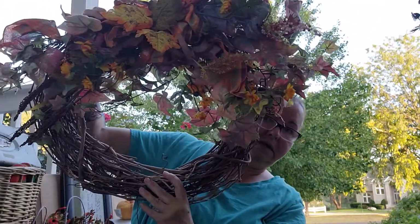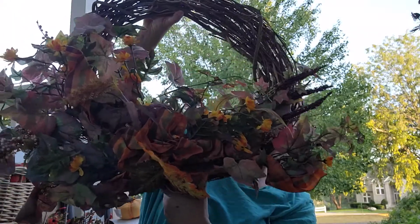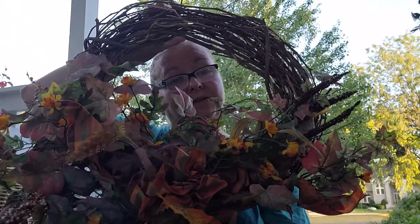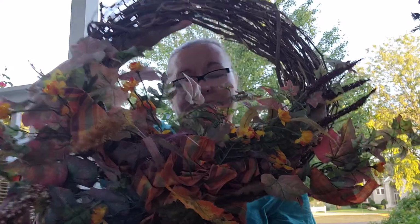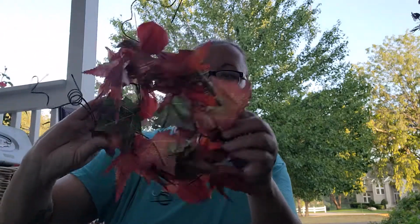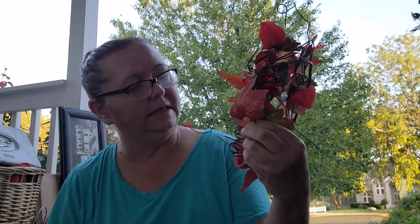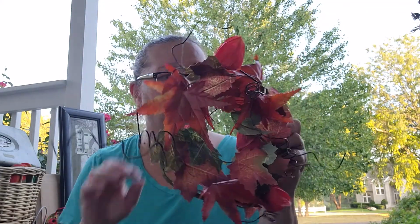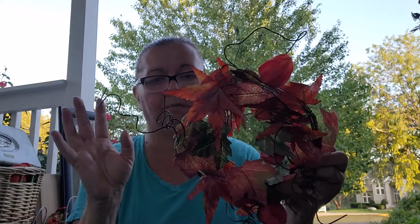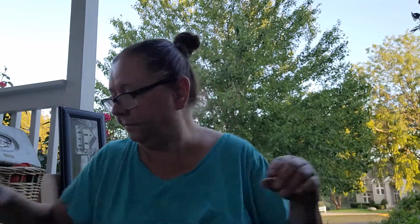So they had this wreath. Does it go like this? It needs a little TLC, but I'm going to go ahead and spruce it up and see what I can do with it and bring it back to life. So that wreath. And then they had this cute little wreath put together. I thought this was kind of neat. I think it's possibly just tied together. It's probably a vine kind of deal, but it's all stuck together right at the moment.